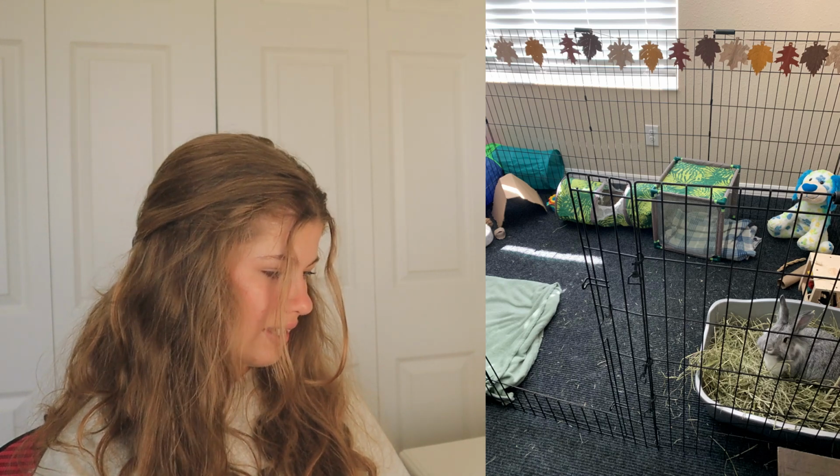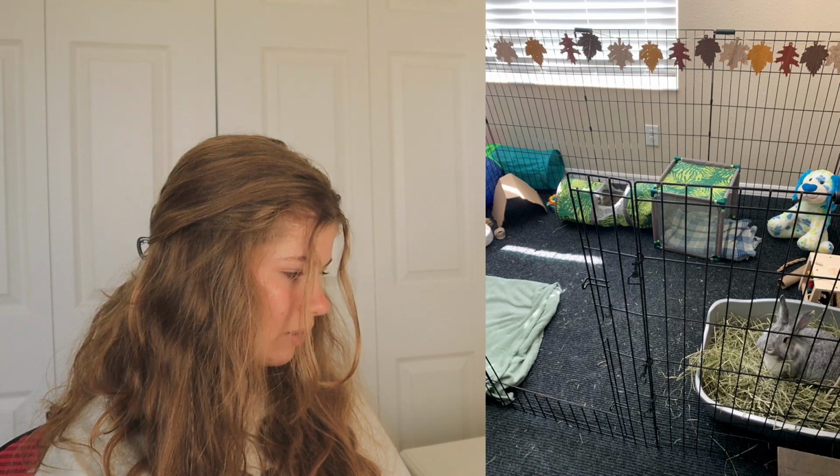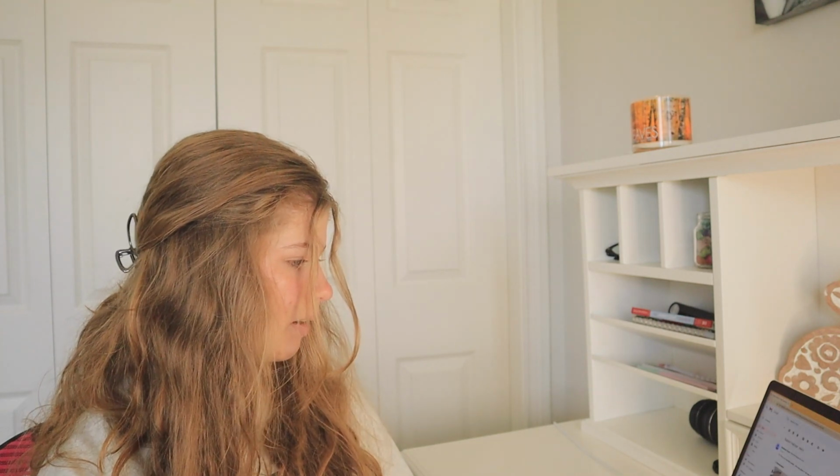It's a great size. I love that. And you've also got plenty of hay in there, which is super great. Overall, really nice enclosure. I also love that she can free roam. So I'm going to give this a 10. I don't have any issues with it.